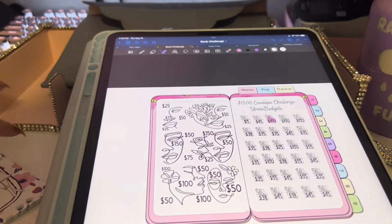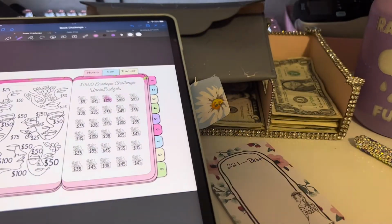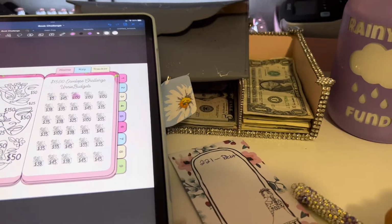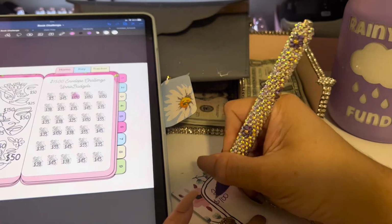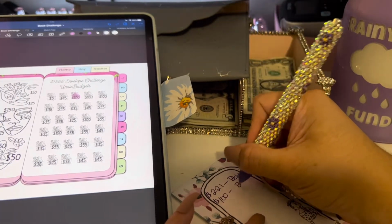Because I'm only going to try to do one at a time for now until I get in a better financial situation, then I will do more. So 100, and this is going to be the book.